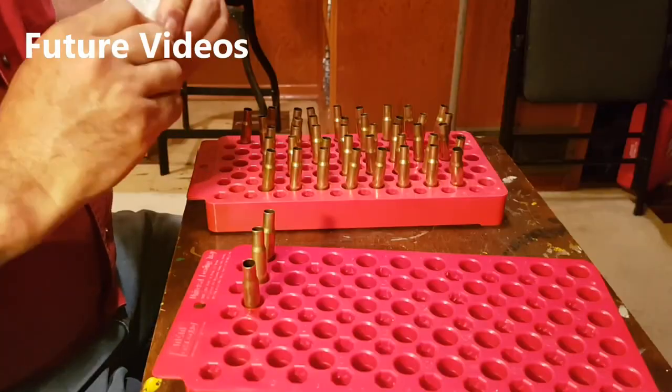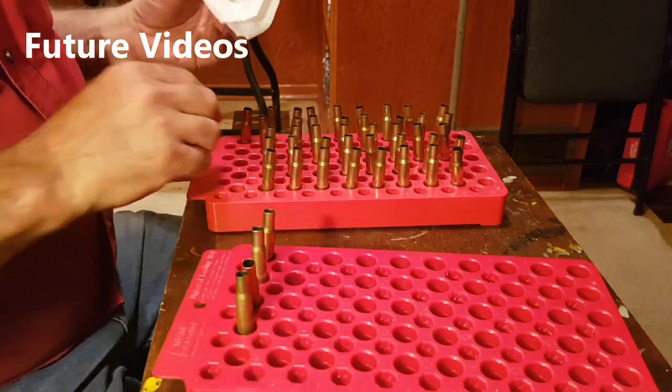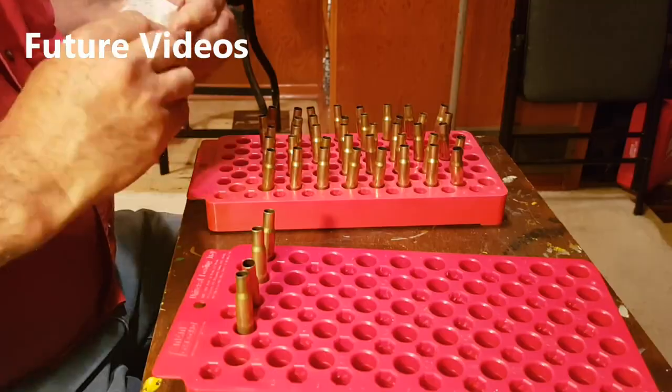On the topic of adjusting your reloading dies so that you don't bump the shoulder back further than necessary, I might make another video on that at some point down the road. If you're interested in learning about that, just let me know in the comments, and that'll definitely have some influence on the matter.